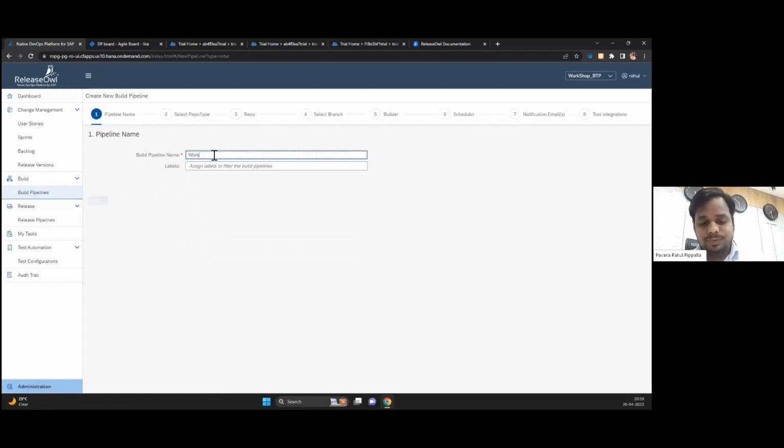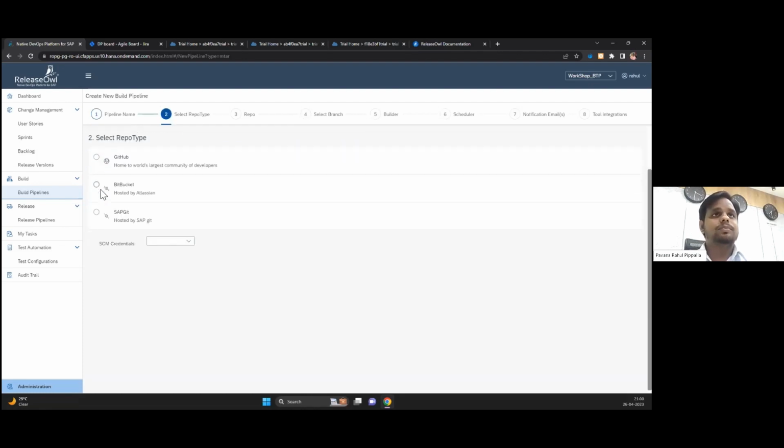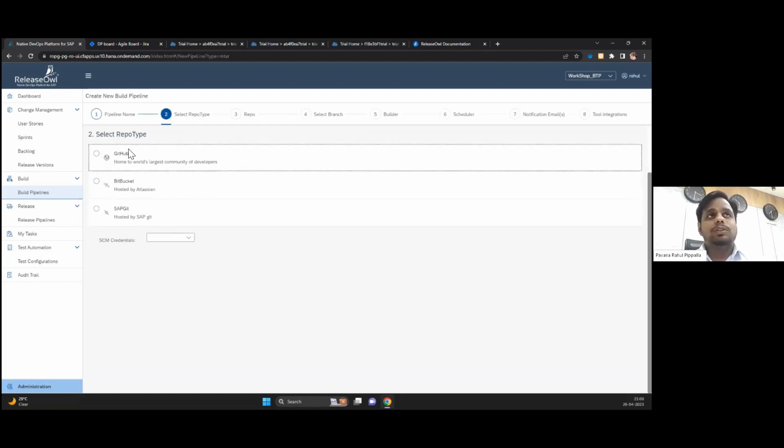So let's say, workshop demo. There might be a number of projects that you're working on, so you might want to group your build pipelines, where you can add labeling. It will allow you to group your build pipelines. We have out of the box linkage with repository types like GitHub, Bitbucket, and SAP.